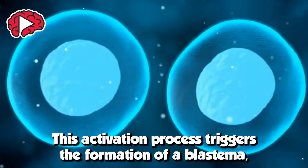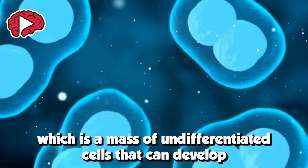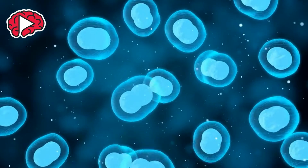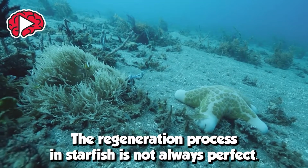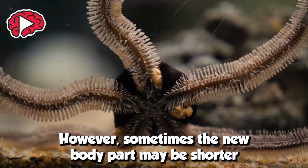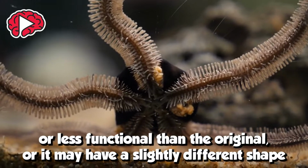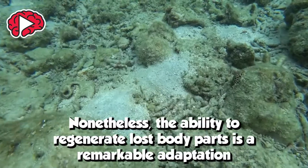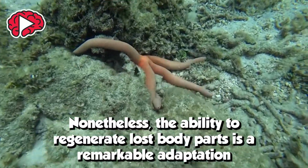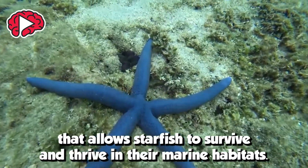This activation process triggers the formation of a blastema, which is a mass of undifferentiated cells that can develop into any type of tissue needed for regeneration. The regeneration process in starfish is not always perfect, however. Sometimes, the new body part may be shorter or less functional than the original, or it may have a slightly different shape. Nonetheless, the ability to regenerate lost body parts is a remarkable adaptation that allows starfish to survive and thrive in their marine habitats.